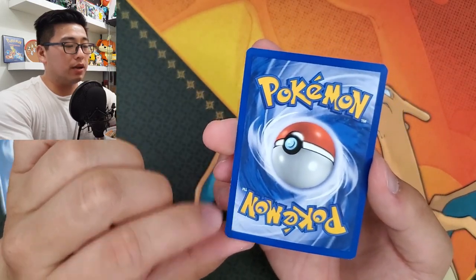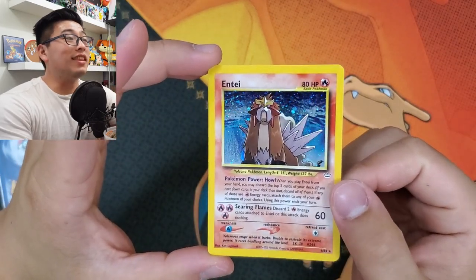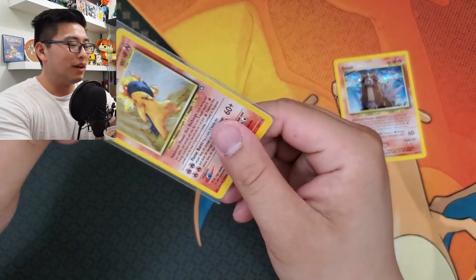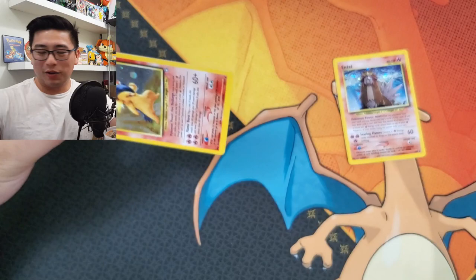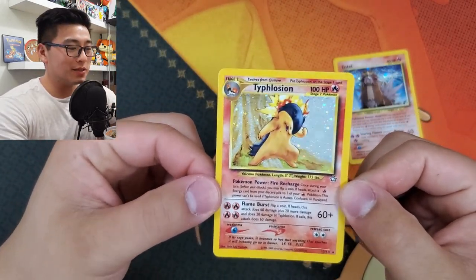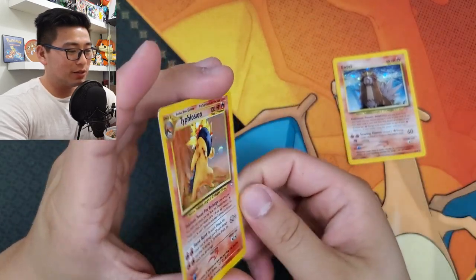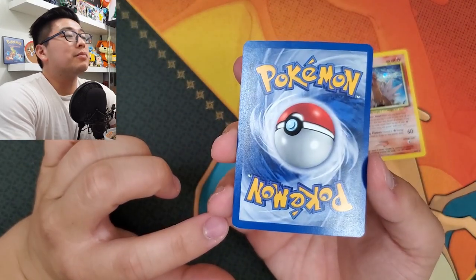I might even grade this, actually. Okay, we got a nick right here. We got some nicks on this side. But I kind of want to grade this, even though it might come back a 9, I'm perfectly okay with that. But Typhlosion, T17. Wow. Okay. All right, T17. Yo, this is so good. Kind of want to grade this one too, even though it might come back as a 9. See? Dings on the bottom here.